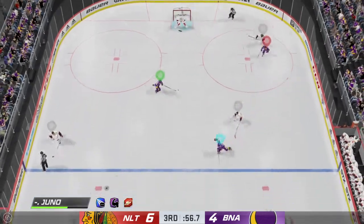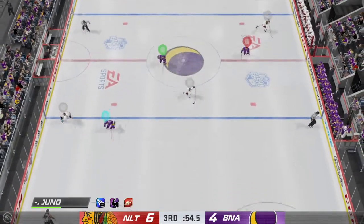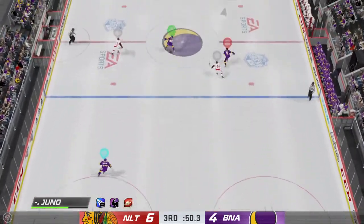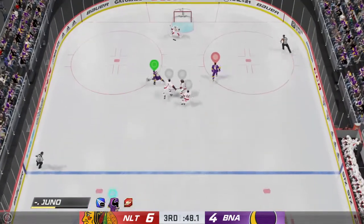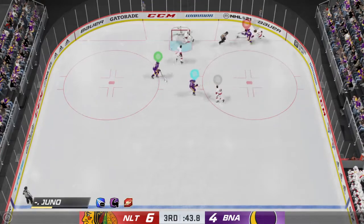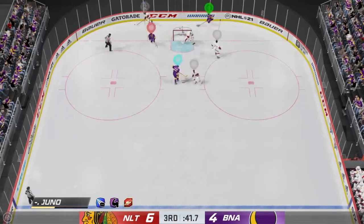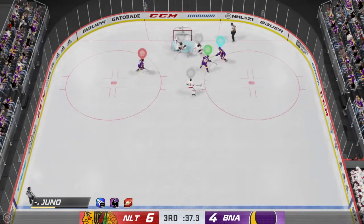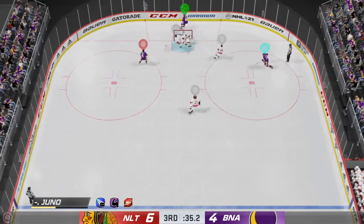Chicago's got a hold of it along the wall, and they'll get it out of the defensive end. The Banner Baggers gain possession in their own end. It's a 2-on-1. Slides it across. Takes control of the puck. Picked up along the boards by Pettersson. Couldn't make that one happen. Passes right to the front, and he totally whiffs on that one.